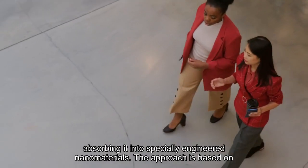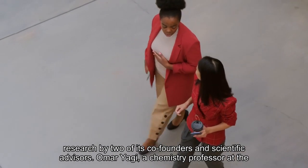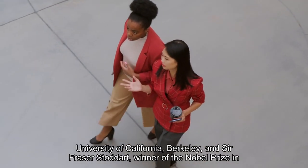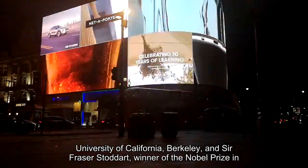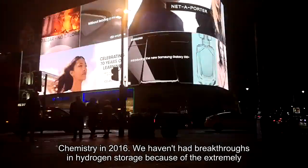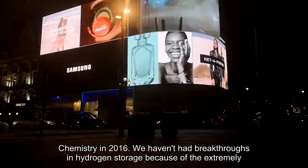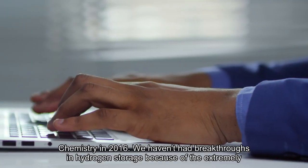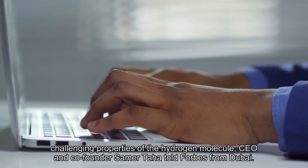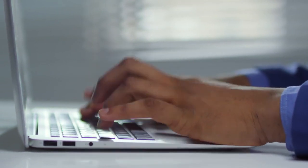The approach is based on research by two of its co-founders and scientific advisors, Omar Yaghi, a chemistry professor at the University of California, Berkeley, and Sir Fraser Stoddart, winner of the Nobel Prize in Chemistry in 2016. "We haven't had breakthroughs in hydrogen storage because of the extremely challenging properties of the hydrogen molecule," CEO and co-founder Samer Taha told Forbes from Dubai.